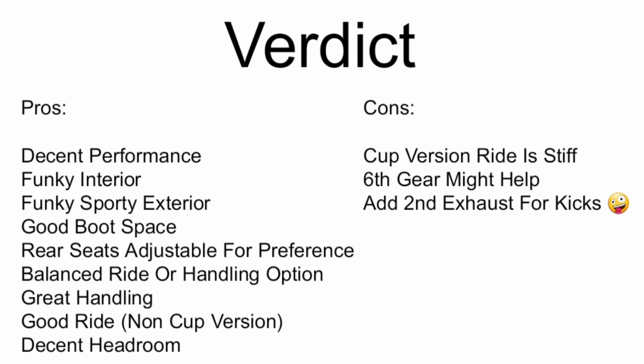And the cons, well, there's only 3. Technically 2, because the last one doesn't really fully count. So, the Cup version does have a stiff ride. A 6th gear might be useful, and just for fun, a second exhaust. But yeah, that does sum it up.